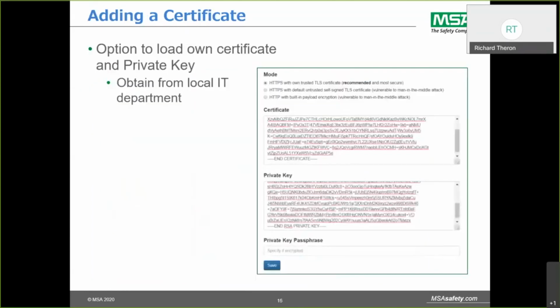So just to give you an idea of what it actually looks like, when you get a signed certificate, that's what it looks like, and the private key, and then obviously you would need the passphrase from site as well, in order to make sure that it's as secure as possible, as per the requirements from site.